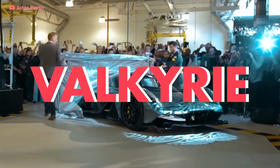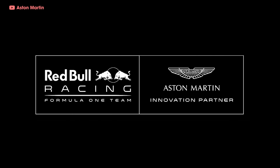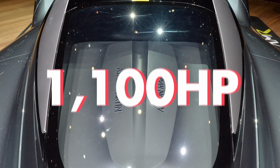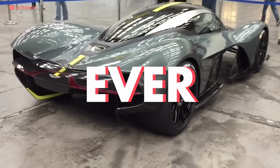The Aston Martin Valkyrie is Aston's most advanced car in the company's history, developed with the help from the Red Bull Formula One team and legendary race car designer Adrian Newey. The Valkyrie is powered by an 1,100 horsepower V12 and sticks to the road with the help from the craziest aerodynamics ever devised. It's so crazy that it's not even street legal.